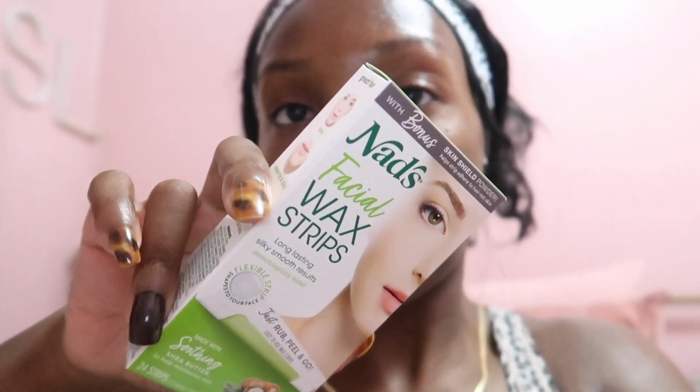I really wanted the flamingo ones, but those were sold out. And I feel like they've been sold out because I checked for them another time and they weren't in stock either. But there was one left of these. These are the NADS facial wax strips. So this one is made with soothing shea butter and it helps to moisturize skin. It comes with 24 strips. This is what it looks like.